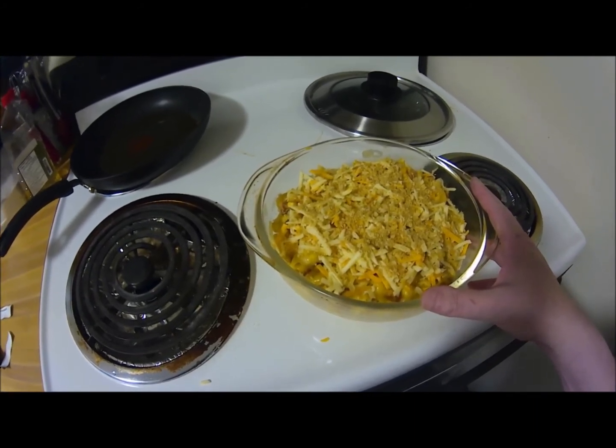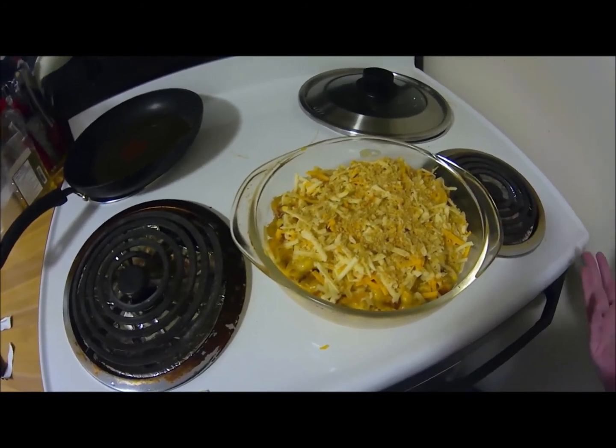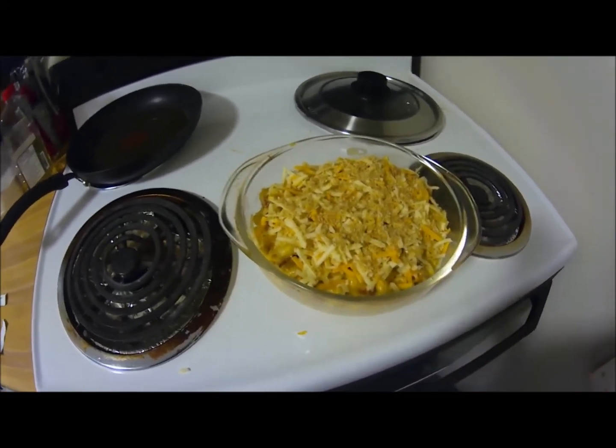But if I'm eating it for dinner, I get 2. Now, if I were to have a salad or something else on the side, then yes, okay, 4 meals. But usually I don't do that. It's like there's a lot of carbs in this, so this would just be my meal all on its own.